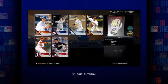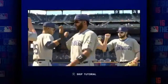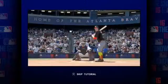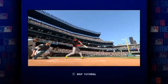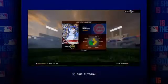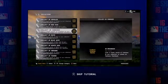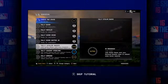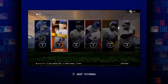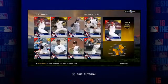In The Show 16, collecting players for your team has never been easier. Simply playing games anywhere within the show will allow you to build up a formidable team. We also accelerate your team's growth when you play games within Diamond Dynasty. Every game you complete will award you either a player, a piece of equipment, or a stadium to add to your inventory. We also have some unique ways to collect items via in-game achievements. Completing missions and aligning yourself with a captain will allow you to work your way towards collecting a wide array of players and rare rewards.